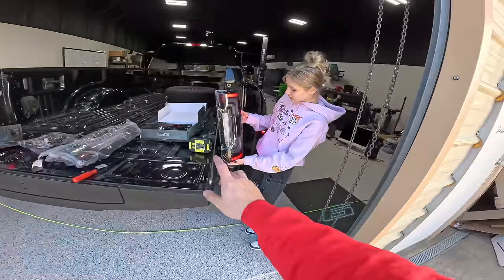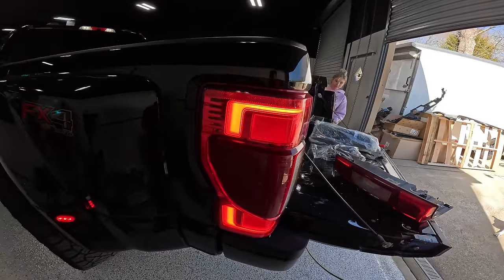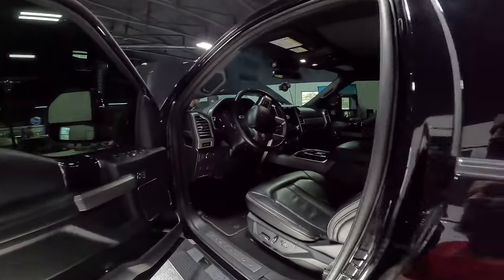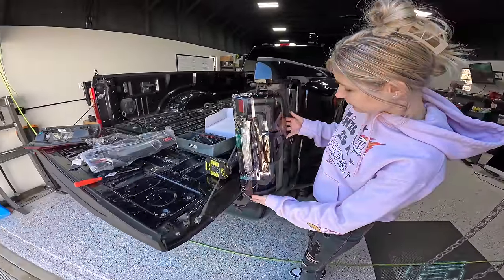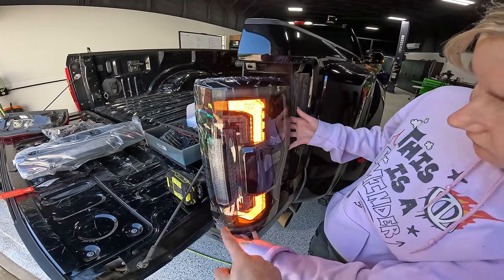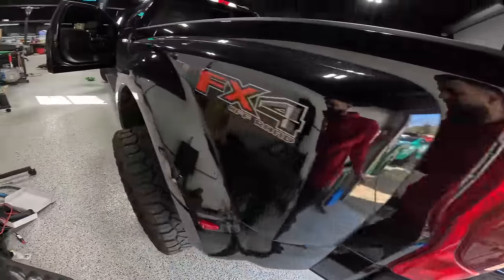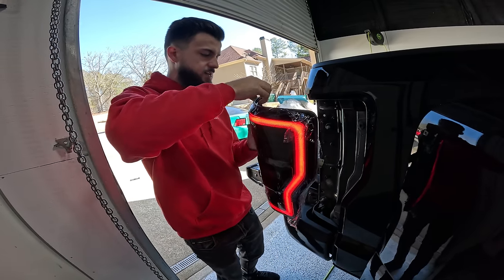So we got the smoked housing, solid running light like that from the stock split with just the red housing. So nah, that looks really good. Let's try the hazards. Oh, they switch back too. That's cool. So this is the running light out here. This is the blinker. That's actually really nice. Yeah, that looks way better than that. All right, I definitely love how that looks.